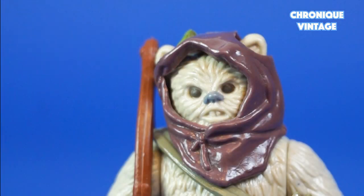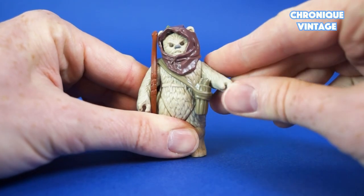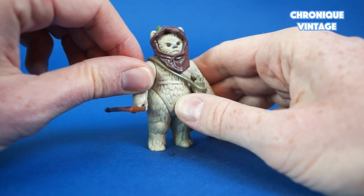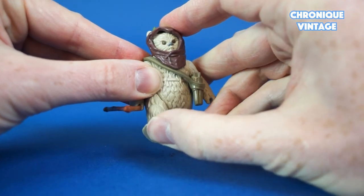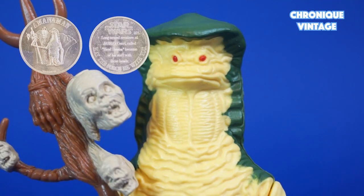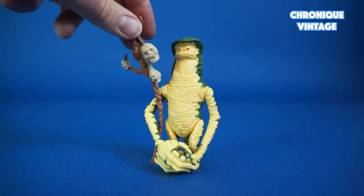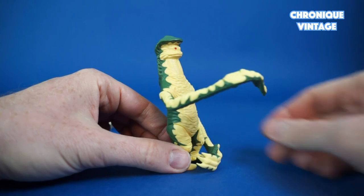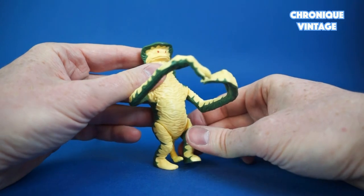Romba is wearing a hood, holds a bandolier quiver, and a ball in his right hand. Head is fixed and arms move from shoulder position, with movable legs and peg holes underneath the feet. Amanaman is a large creature who holds with his large hands a long-haired trophy stick. Head is fixed, tilted, and long arms move from shoulder position, with movable small legs and peg holes underneath the feet.